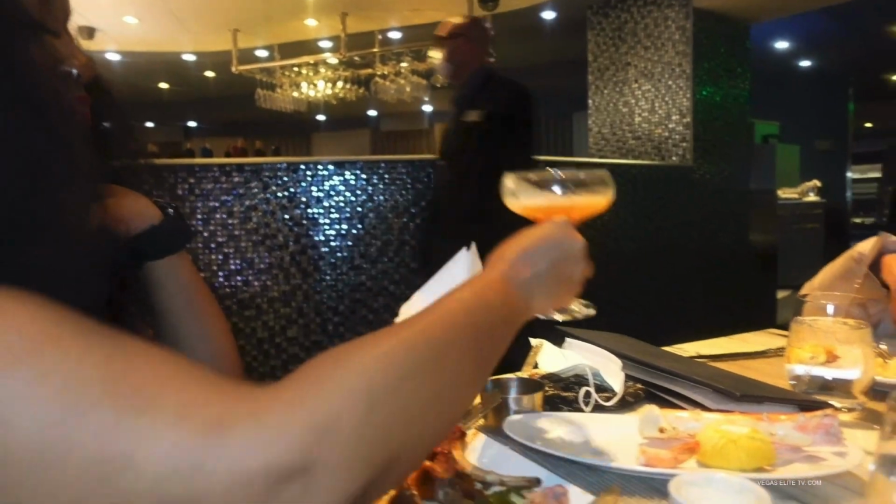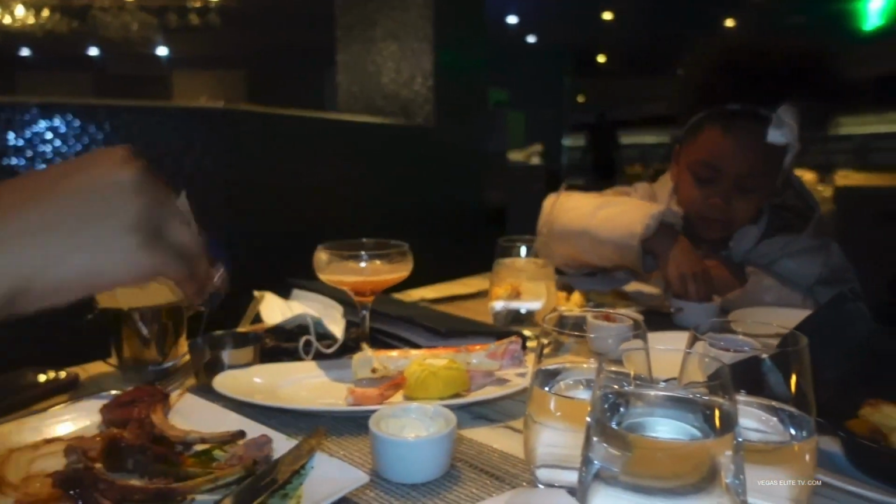So far, so good. I love some good quality oysters. So their oysters are definitely on point. Very good quality shrimp. I had to take a break from red meat, so the seafood is definitely not disappointing me. So we're all enjoying ourselves, celebrating my daughter's birthday, good drinks, good food, and great view.